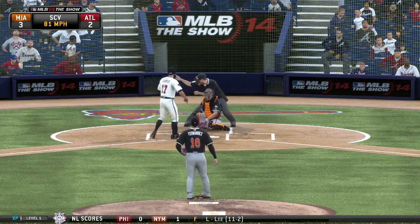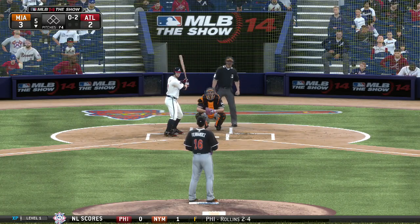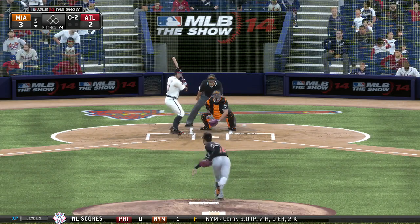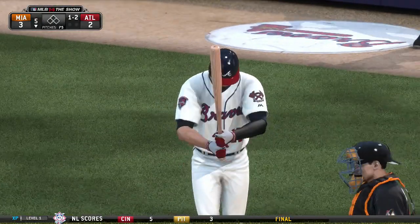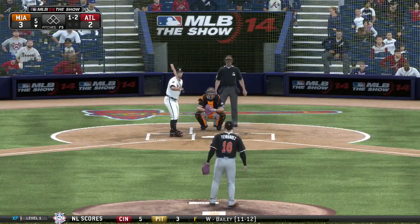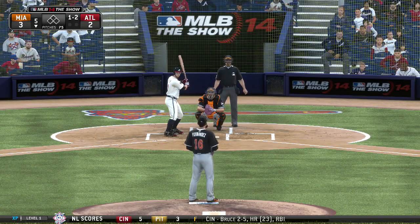Now a late bunt attempt here, but he misses. Strike 2. Way outside. 1-2. Good changeup right there, down in the strike zone. Definitely the one they wanted to strike him out on, so that's a great job to lay off. You can do it.